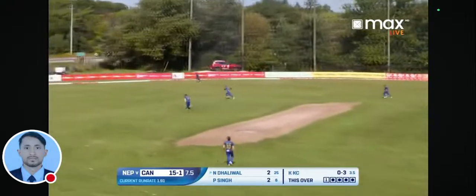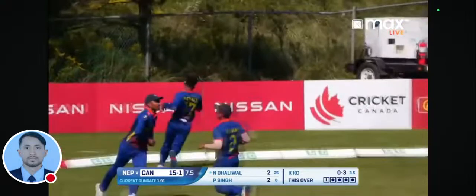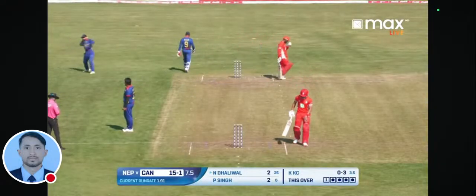Driven. A little bit in the air, but squirts away across the outfield, and Nepal hunting in a pack out there. 3 fielders come together to cut off the boundary. They'll pick up a couple.